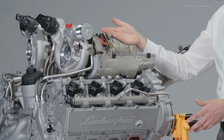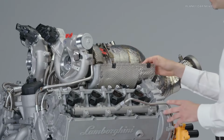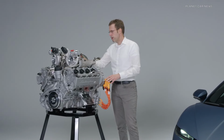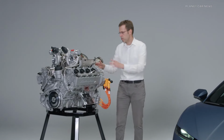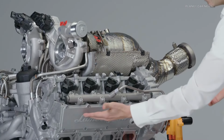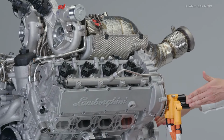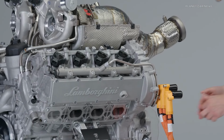Here you see the turbochargers that are positioned in the V. The turbochargers are quite big, focusing more on the high and the high mid-rev region to have enough boost also at high revs. You see here also that everything is very compact. You see the cylinder head, you see the cover, including the Lamborghini writing. You see here the electric motor is an axial flux machine directly coupled to the crankshaft.